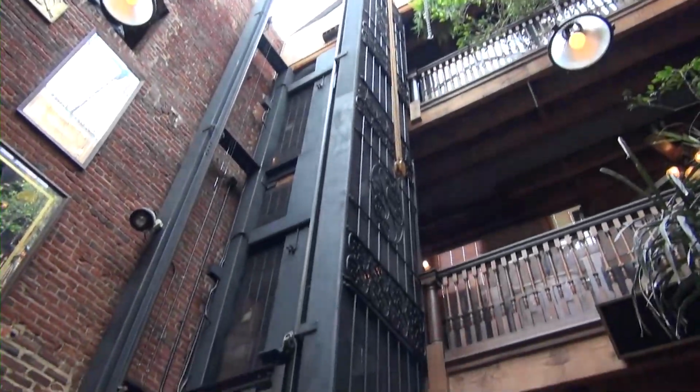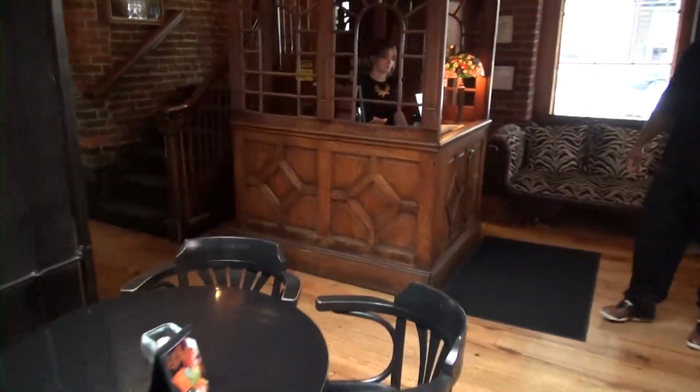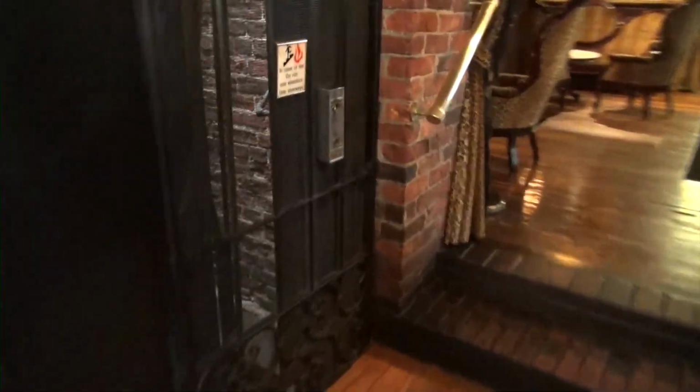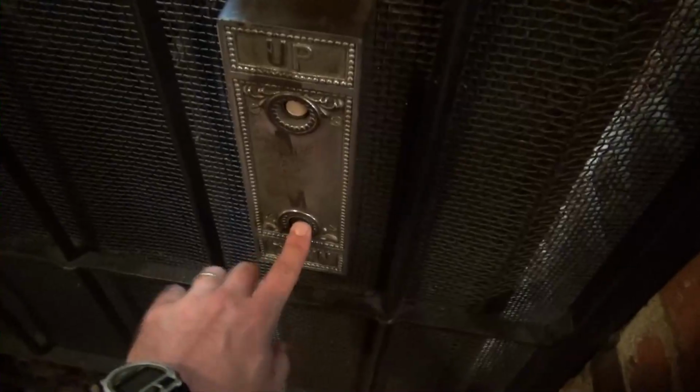We are here inside the tobacco company. They have a retrofitted elevator. This is new, but it's old. Let's look at this old call station.